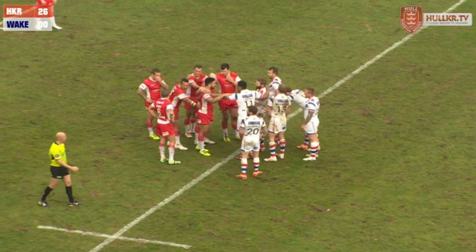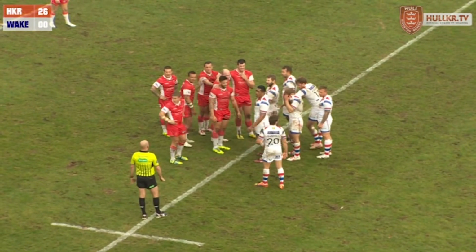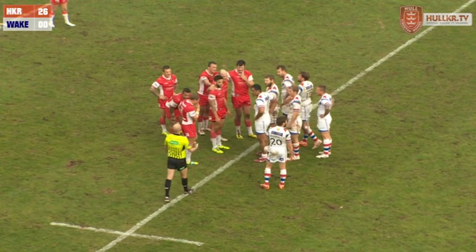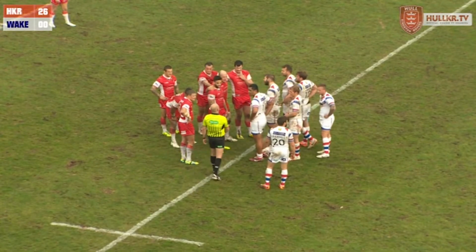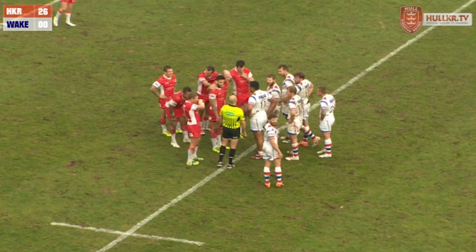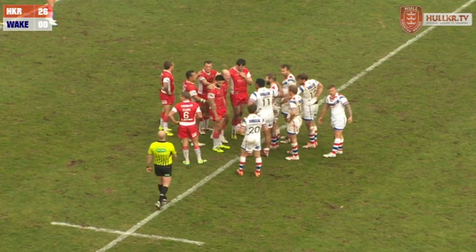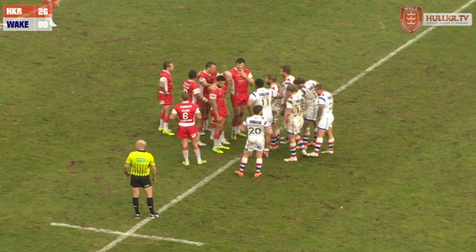So a hush descends on the KC Lightstream Stadium. Just over 25.5 minutes remaining in this game. Aidy Gardner's receiving some attention in back play. Looks as though it could be a hand or a finger injury. Got his back to me, but certainly looks as though he's having some strapping applied.